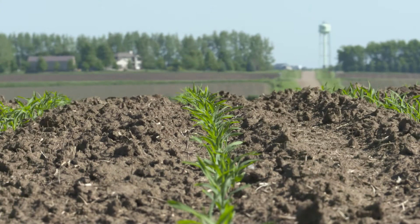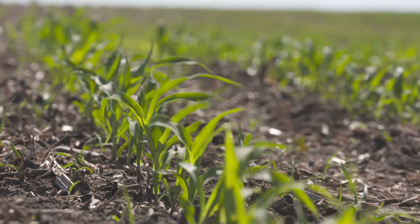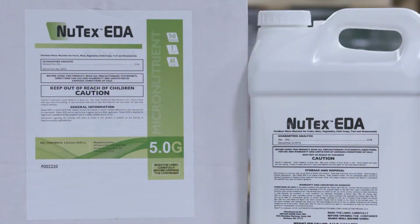And today, we're gonna talk about how to make nutrients more available on your farm. We talk about that all the time, but we're gonna talk about a different way of doing it. We talk about our biologicals making nutrients more available. Well, we also have a product in our Hefty Naturals lineup called NuTex EDA. Enzyme-driven activity. What in the heck does that mean?